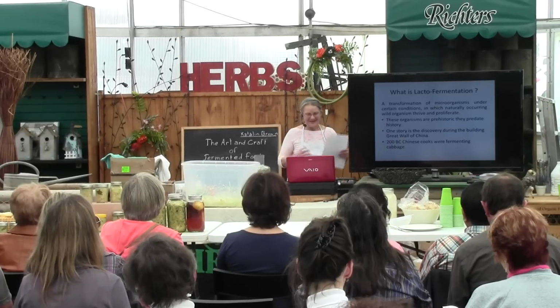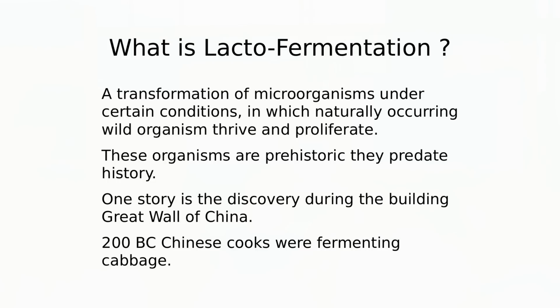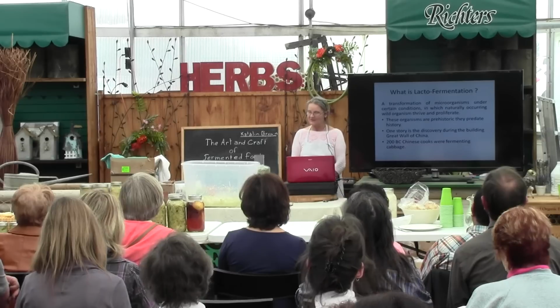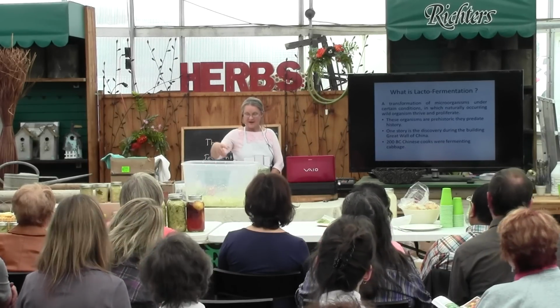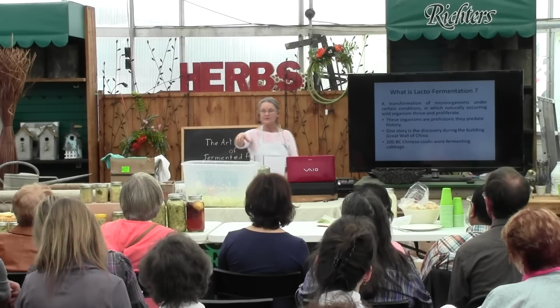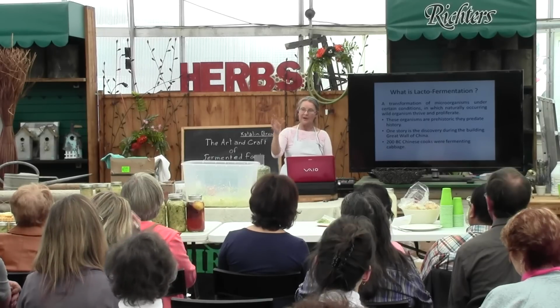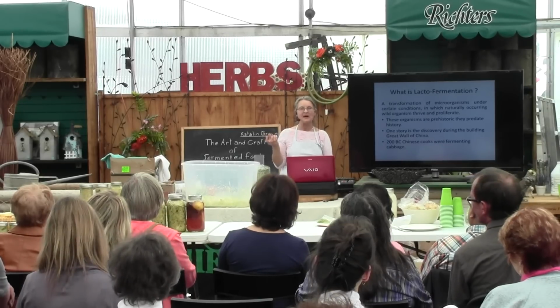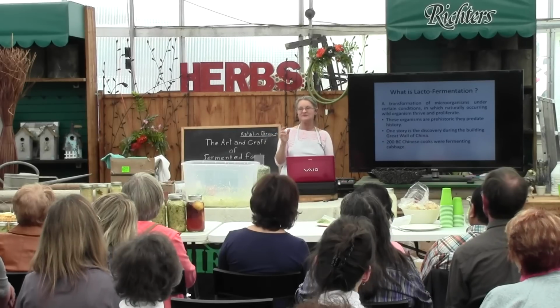Okay, so what is lacto-fermentation? It's a transformation of microorganisms that under certain conditions transfer into something else. So imagine, these are these little critters in here. They're now exposed to the air, and all those microbes are actually floating around in there with the salt, and now going to be bottled underwater, under the cabbage leaf, away from air, will now make a transformation into something very magical. And the very magical thing is all these wonderful microbes that will actually be feeding your gut.